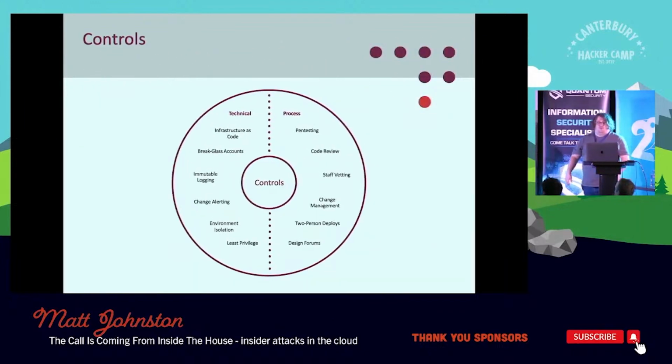So, talking about types of controls. This is usually the first thing you go in and present to your security team, in particular CISOs: we have this new risk that we need to consider. And usually the first part of that is we're going to whiteboard out what controls we can use to plan this.